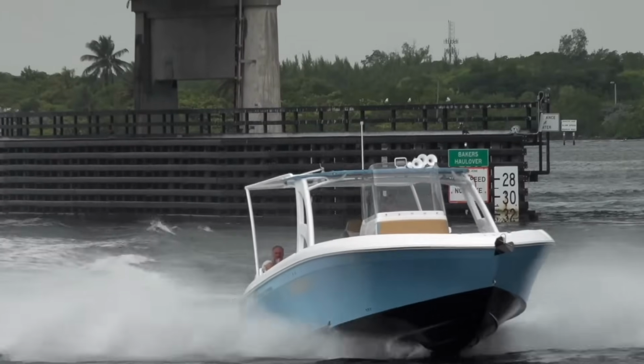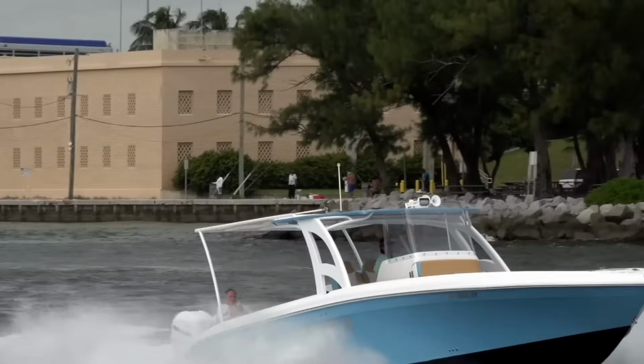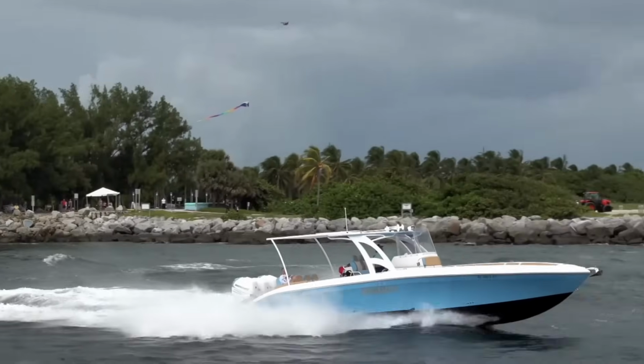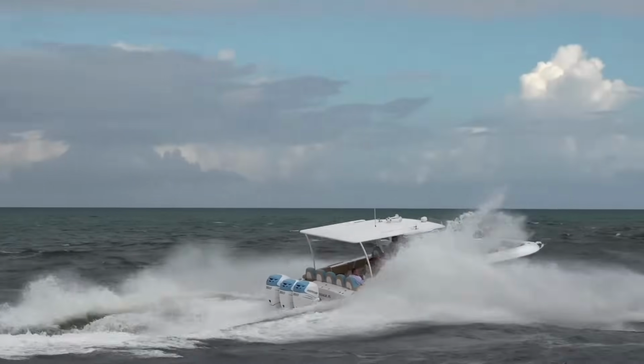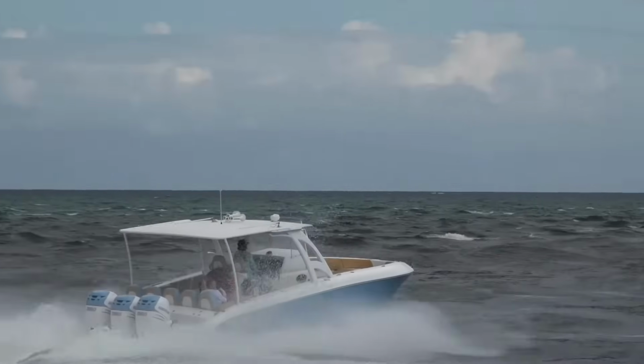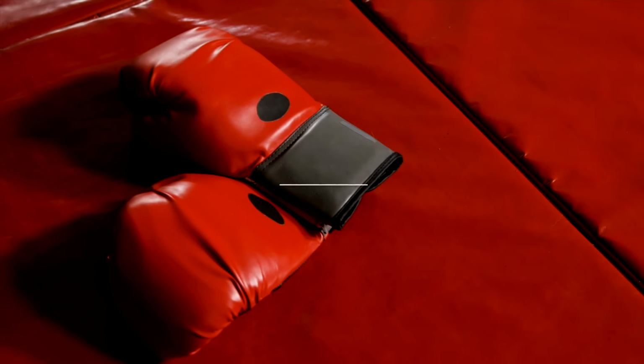Welcome back, crew, to beautiful Haulover Inlet and Boats vs. Haulover, where man and machine take on Mother Nature down at Haulover Inlet in Miami, Florida. Today's going to be a fun one as usual, as we got our captains stepping in the ring, blasting their boats out the inlet, doing battle to see who can be victorious, man or Mother Nature.